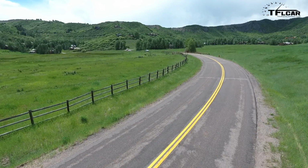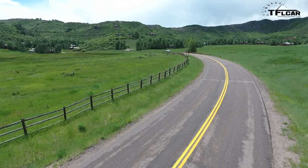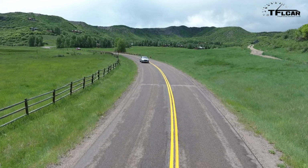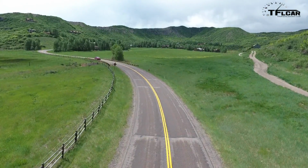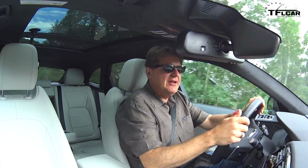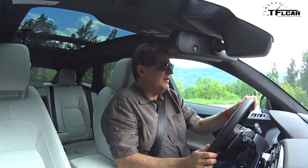It's quite lively, it's quite spirited, the steering is somewhat communicative, and the car is flat. I'm taking these turns pretty quickly and the car's not leaning, the car's not plowing into the corner, in other words understeer. It's very neutral.